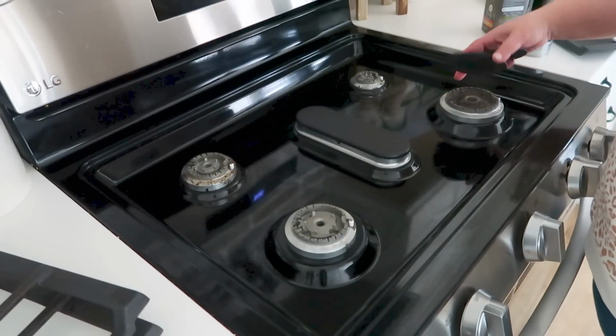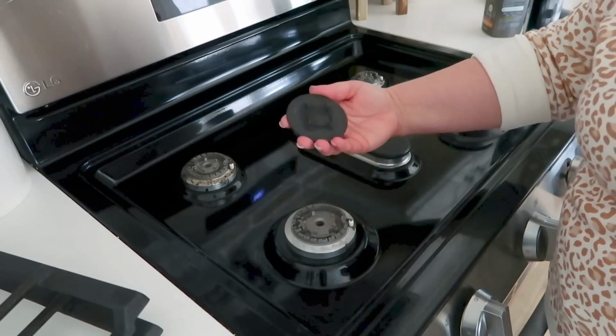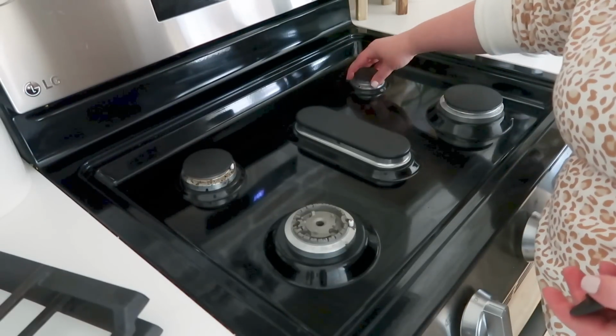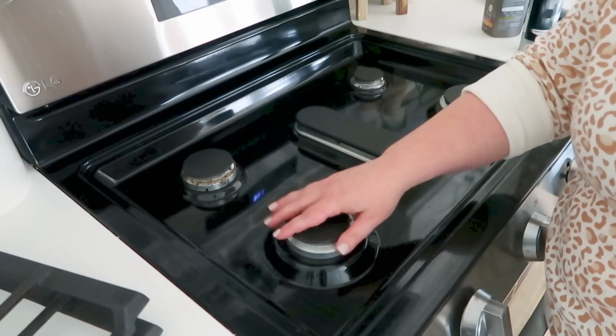I have the hardest time putting these round pieces back on the stove when I wipe them down. I don't know what it is. I struggle to put them back on. I struggle to figure out which burner they go on. I don't know, but these little caps always get me. So you're going to see me struggle to put these back on.